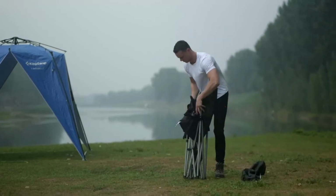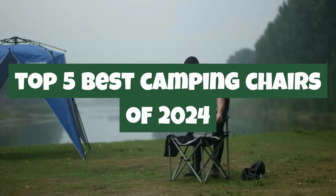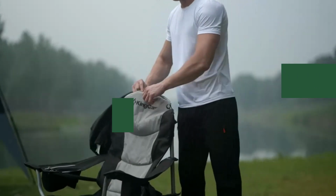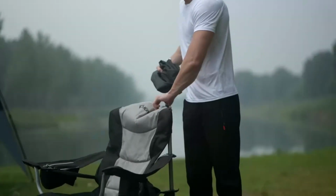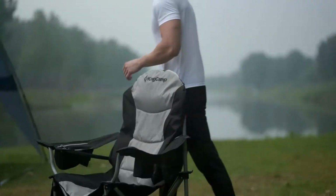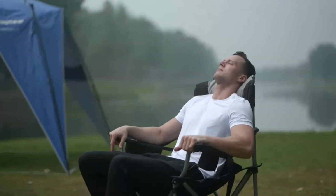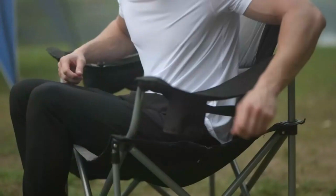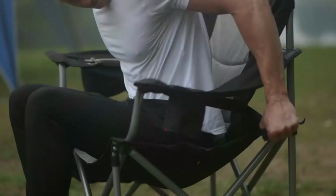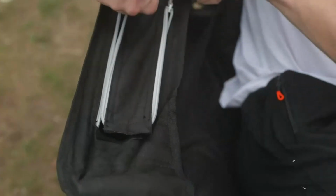In today's episode, we dive into the realm of relaxation with our meticulously curated selection of the top 5 best camping chairs of 2024. Whether you're lounging by the campfire, soaking in breathtaking views, or simply unwinding amidst nature's embrace, these chairs are your perfect companions. Join us as we explore the features, durability, and overall performance of these innovative seating solutions. From lightweight designs for the backpacking minimalist to luxurious loungers for the comfort connoisseur, there's a chair tailored to suit every camping style and preference.